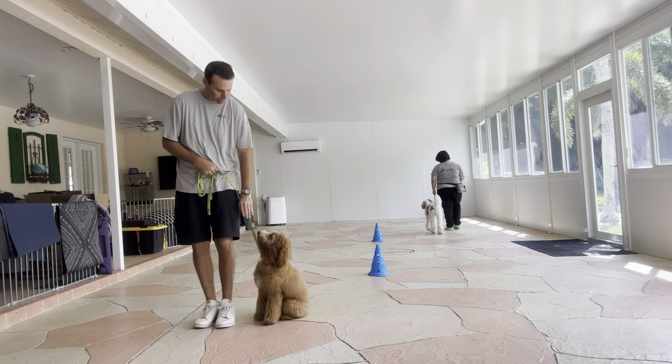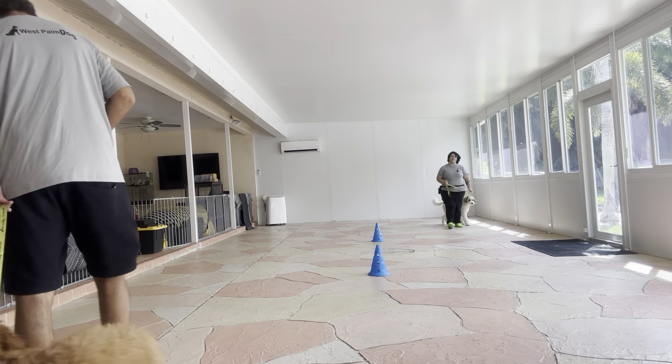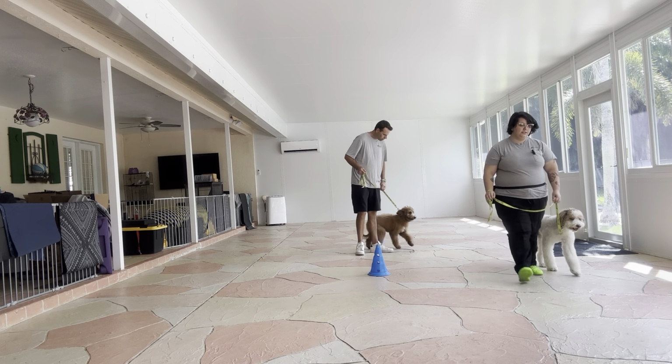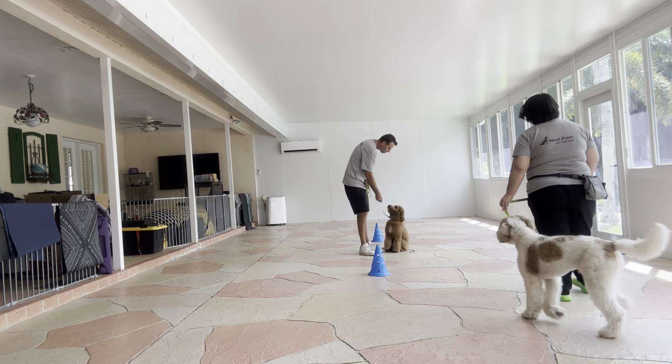See, Higgins had a bit of a clumsy start, but that's okay. You can see his pacing's evened out much better. Come on. You see Ben's gonna go in the middle. Good boy, that was a nice turn.